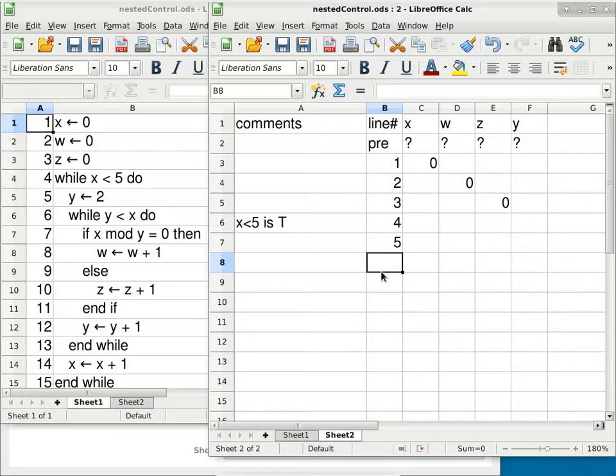Because that's the universal behavior of pre-checking loops. If the condition is true, we get, quote unquote, into the loop, which means we start with the first statement that is inside the body of the loop. The body of the loop is defined as after the while and before the end while.